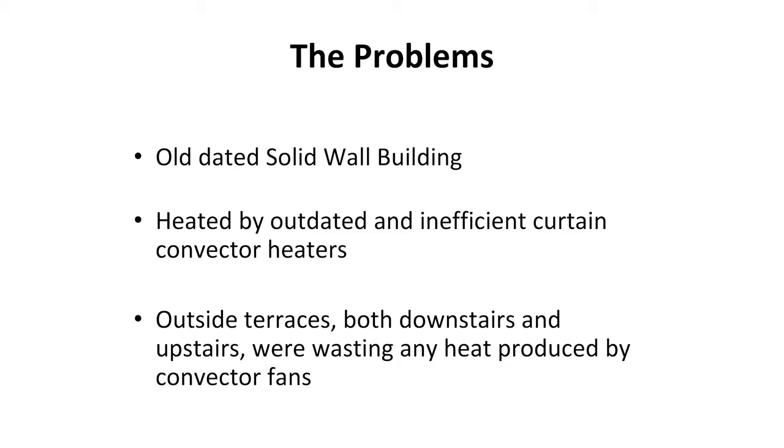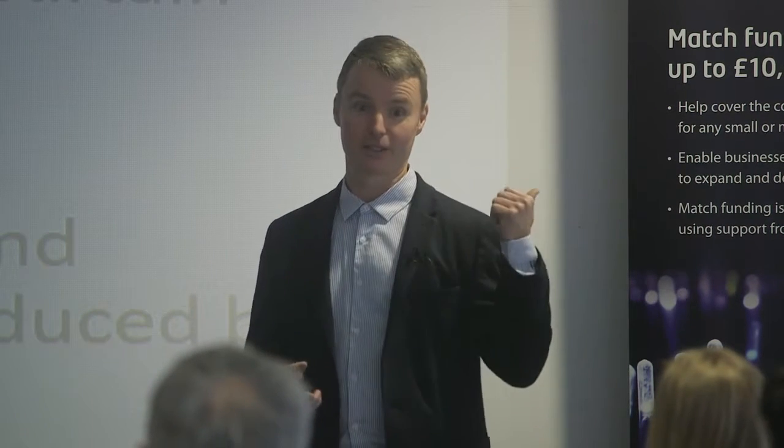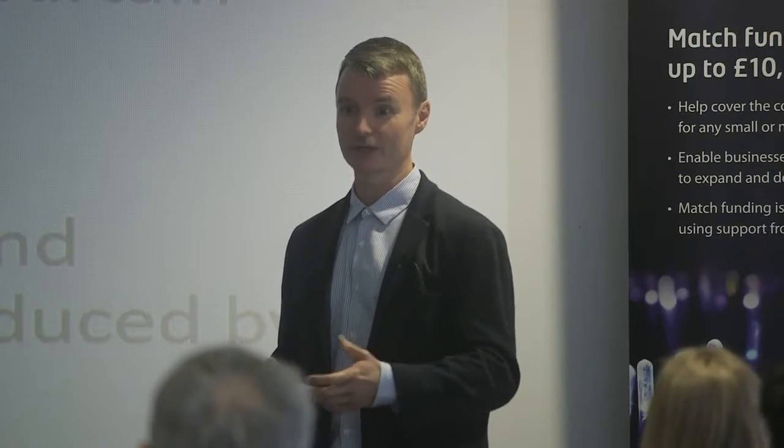And what are the problems we're facing? Well, it's a really old building, and it's solid wall construction, and effectively no central heating. Electricity is the sole fuel that we can utilise. And at the time, it's heated by outdated and inefficient curtain-style convector heaters, typical that you see sitting over the doors, which ultimately means that you open the door and the heat goes straight out with it. Other than that, it's plug-in fans and convectors that we were using.